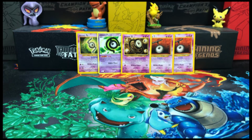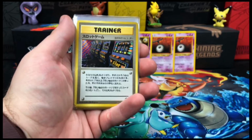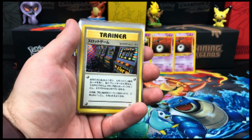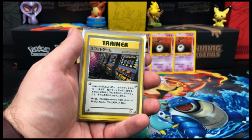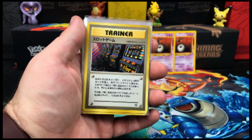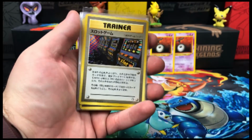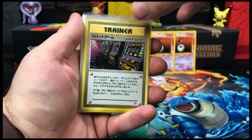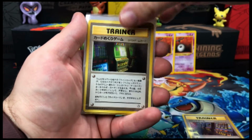Next up, I am going to be submitting some Japanese cards to be graded. I don't believe that many or even any of these will pull the PSA 10, which is unfortunate for Japanese cards. However, these are all of the banned or altered, however you want to say it, artwork cards that I currently have in my collection.